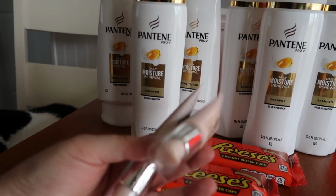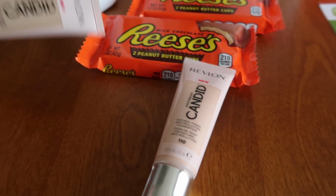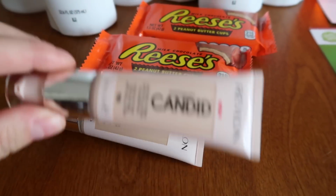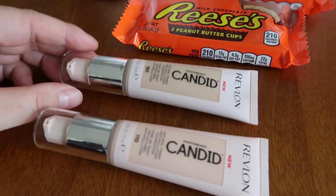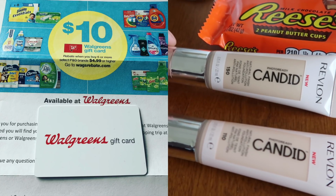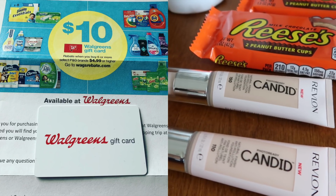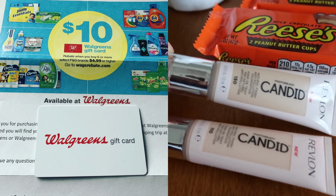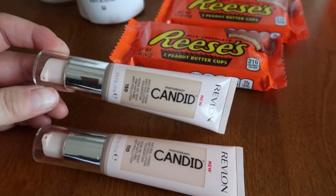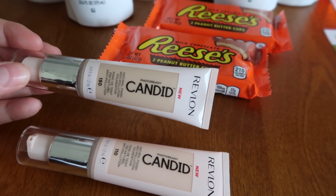In separate transactions, I bought some more of the Revlon Candid, which is some sort of foundation, and it's live today. So I did transaction one, I bought this, and then transaction two, I bought this. Now I had one of those handy dandy gift cards that showed up in the mail. It's from wagsrebate.com for buying, I think, six $4.99 cleaning products earlier in the fall. So one of those showed up. So I had some money on a gift card to use, so I wouldn't be using points for this because I'm kind of points poor right now. But because that gift card showed up, I'm like, I'm doing this.